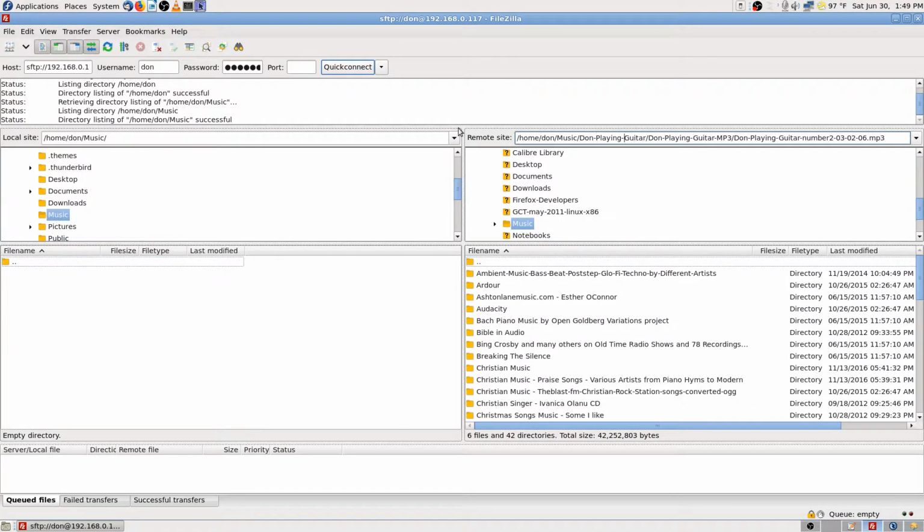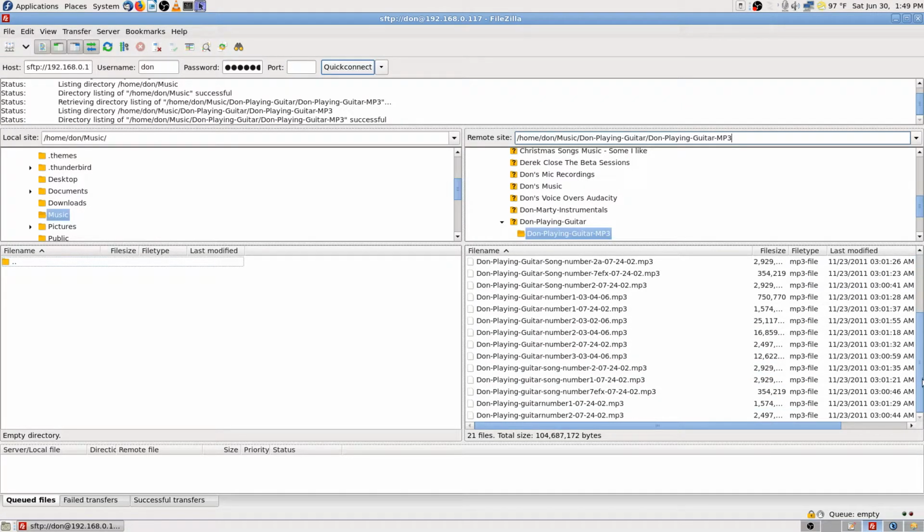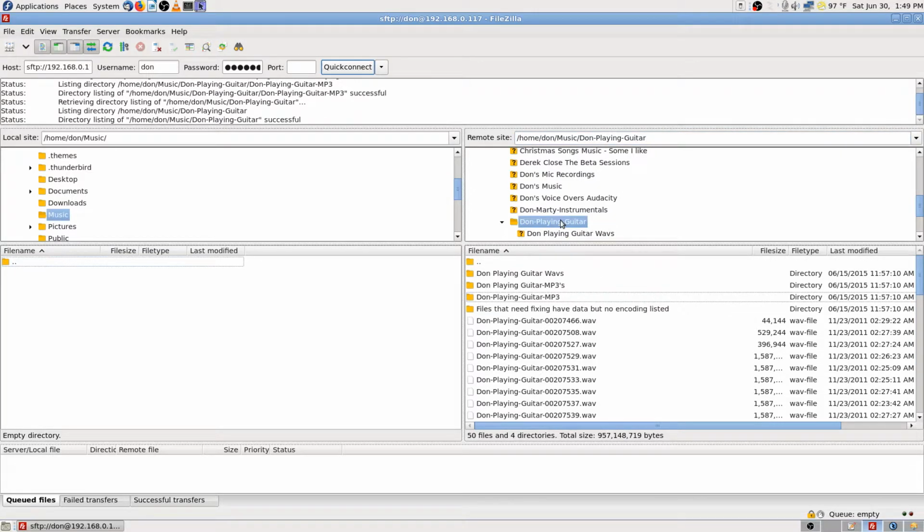Now, Don Playing Guitar, for some reason, it's duplicated. Don Playing Guitar again. Well, it is on my backup drive. We'll see if we can get to that folder. So get rid of the file name. If it's not, then yeah, there it is. Okay. So for some reason, I did that. See, Don Playing Guitar. Oh, Don Playing Guitar MP3s. That's why. So how do I need to do that? Oh, I need to do it like this. No. Did it wrong. Pasted it in there again.